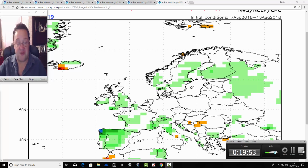Right, it's all just for fun. Don't take it too seriously at all. The model will almost certainly look completely different when we come to look at it next month. And of course, that update will take us further into the start of 2019 as well.